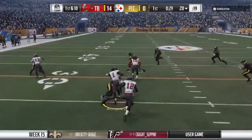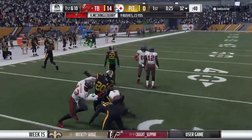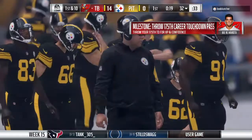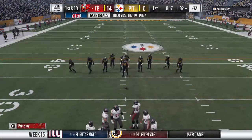They run the counter now on first down. Give him 12 yards on that one. It earns him a fresh set of downs. A lot of running backs, a little bit of a disadvantage when you start talking MVP. Might not be the case this year. You think he's got a shot, don't you? I do. I think he's got more than a shot.